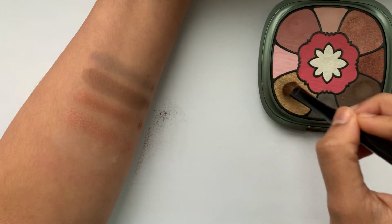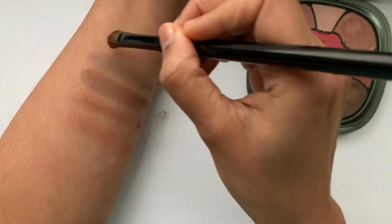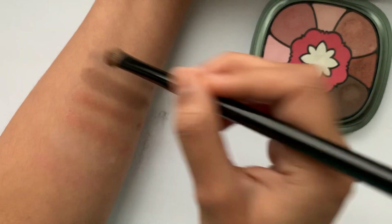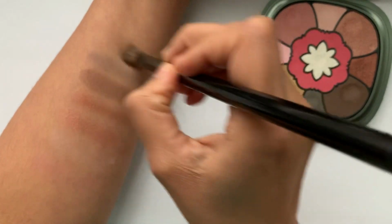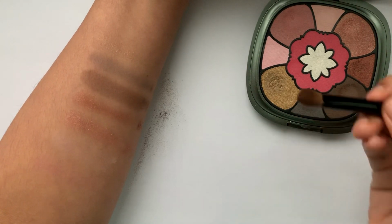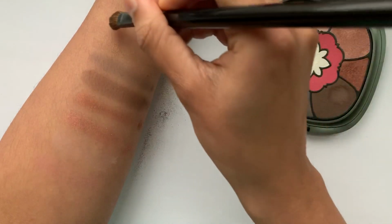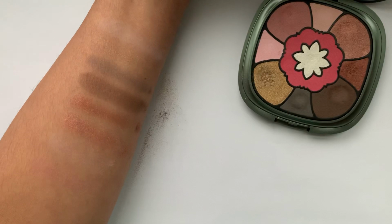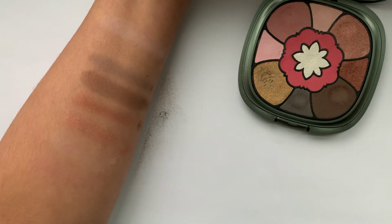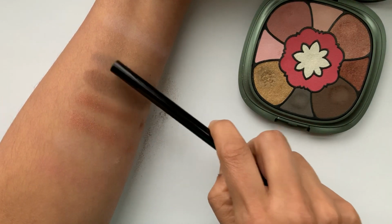Oh, the gold. The most disappointing shade in this palette. See? It's barely there. And if you try to pack it on, it's just going to get all over your cheeks and your face and every other place. And then we have this one, which is a nice pastel pink, which probably isn't the best for my medium skin tone, but probably looks very good on fair skin tones. So I think we finished one round. We have 1, 2, 3, 4, 5, 6, 7, 8.